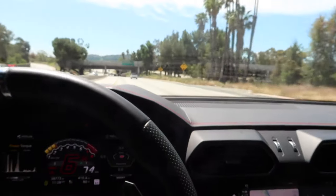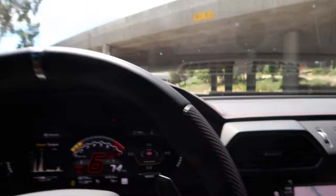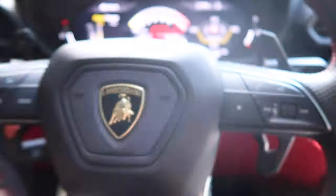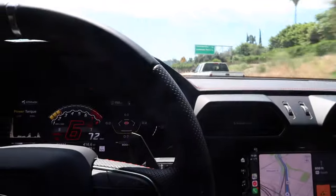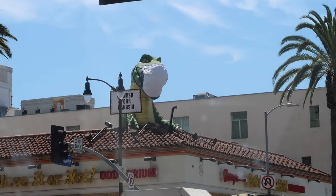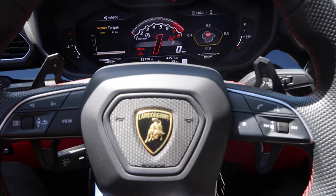Oh yeah. All right, guys, we are on our way to Beverly Hills, Lamborghini Beverly Hills. Here we come. Let's see what you guys got. We got Dino Mask over there, guys, here on the Hollywood Walk of Fame.